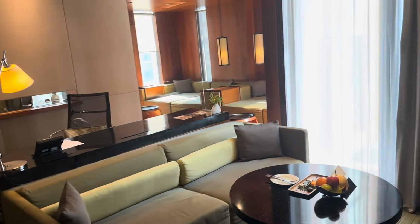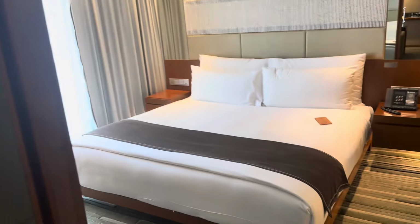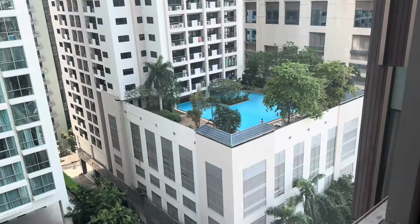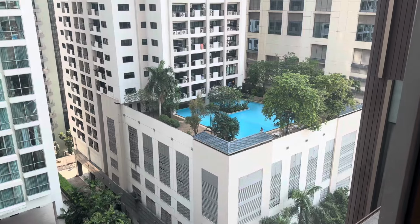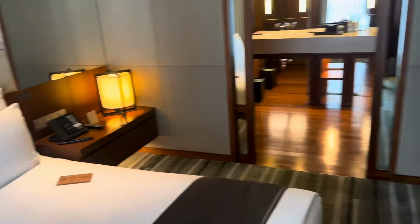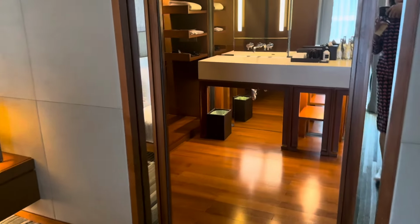Okay, so this is again very generous in size for the Edge Suite, and I'm going into the bedroom. So this is the king size bed, and that's another television here. Of course, I do not get the golf course view this time, but I do get a nice swimming pool view of the other building. So I'm going to close it for now, and then I'm going to show you the bathroom.